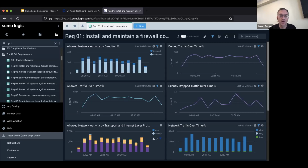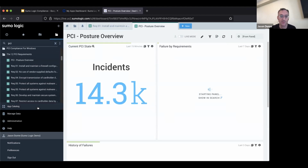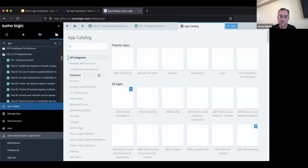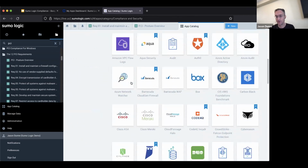So perfect. I'm going to start with the overview, and this is all available out of the box, out of our app catalog. Compliance and security is the category that you really want to focus on.